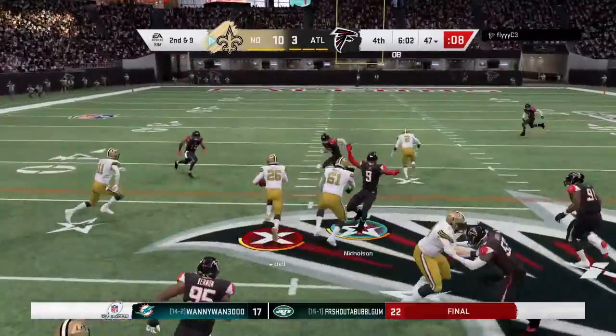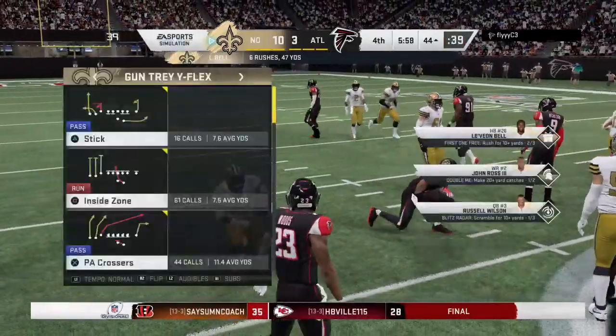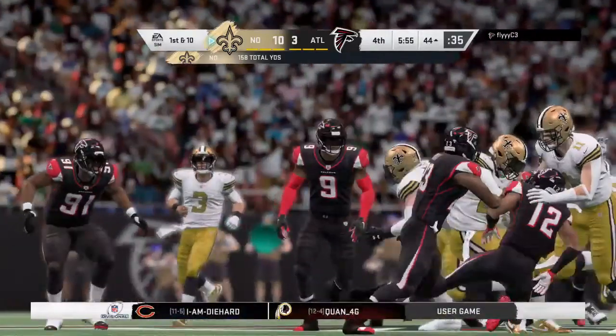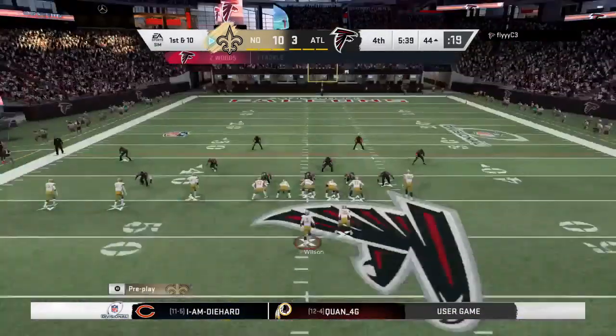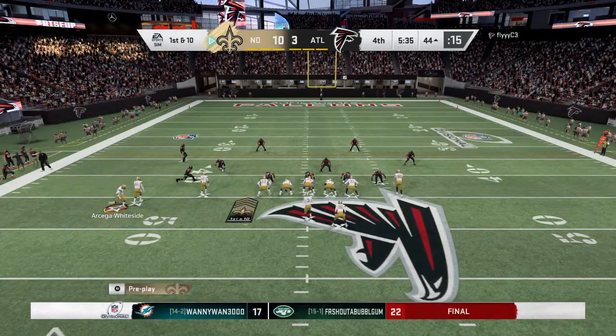On 2nd down, it's Bell. And he'll be taken down at the 44-yard line. 9 yards to pick up there, and it's a 1st down. Now, I'm guessing you'd say this is kind of the key here. Grind out some yardage, work on that clock, see if you can continue to tick it down.